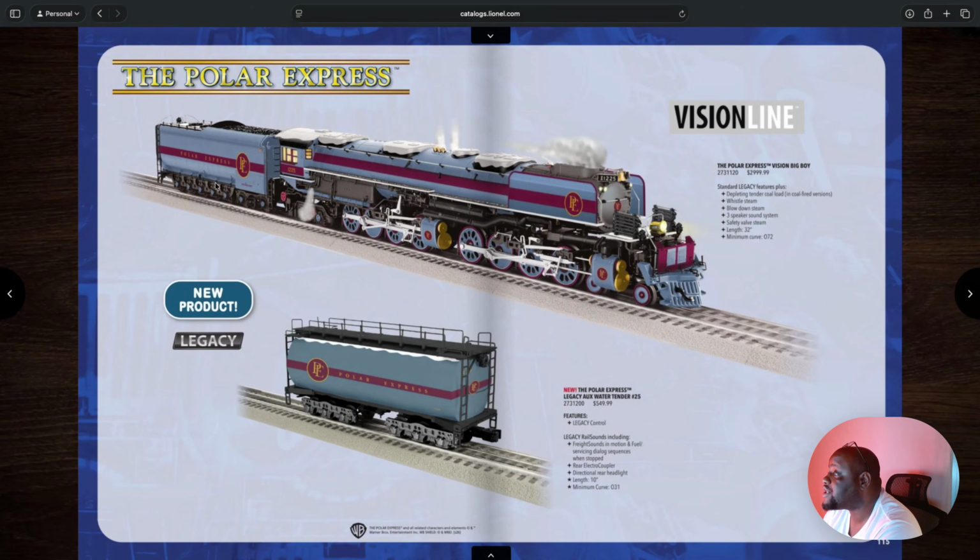All right, so Visualine, they are doing a Polar Express theme. They are. I like the tender afterwards. It's pretty awesome as well. But they also are doing this in semi-scale, the Polar Express theme. I think that's a little bit better, because I wouldn't really spend the $2,800 on something that I just run around the Christmas tree maybe once or twice a year.